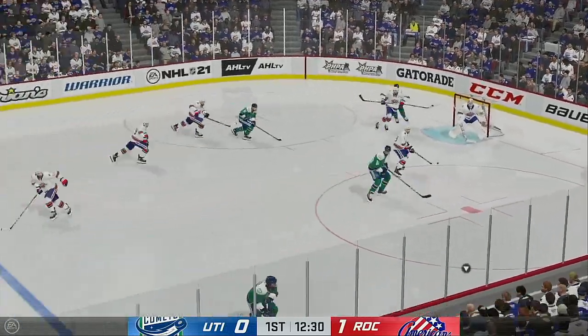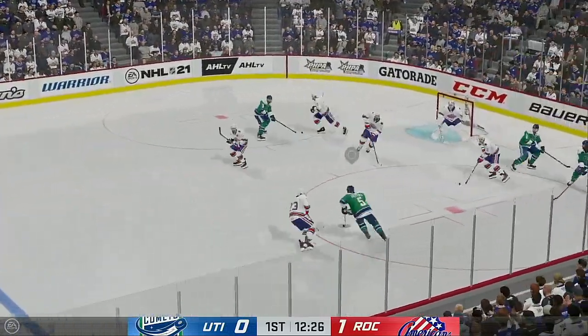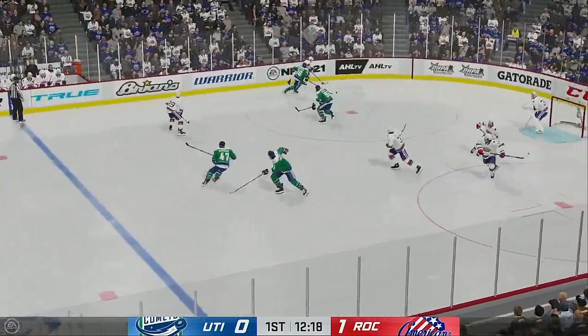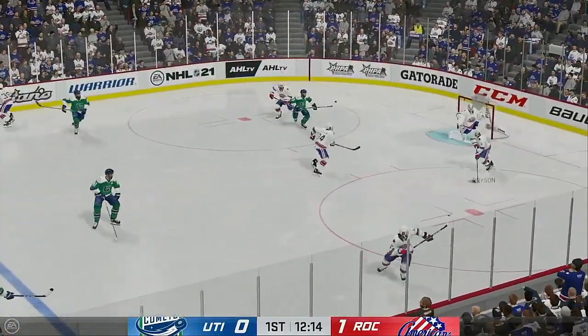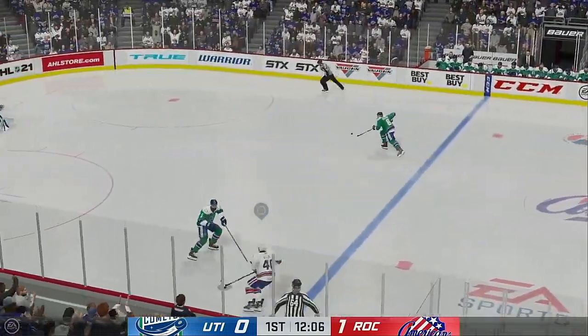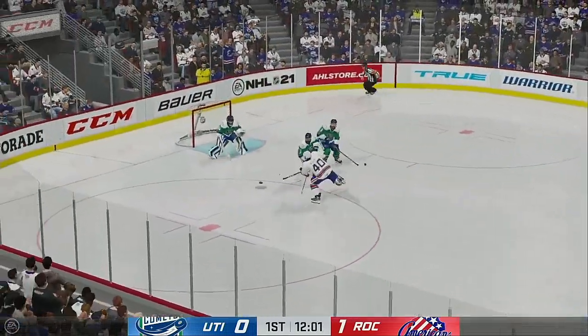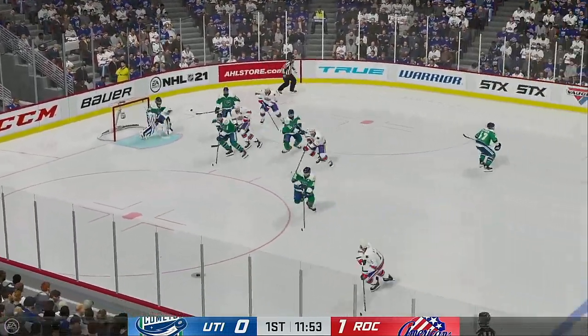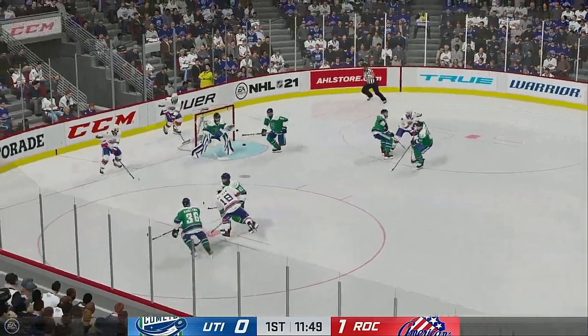Takes a shot and misses over the net. Moves it around along the half wall. In close, stopped by the goaltender. Smothered that in close chance. Gets it over to Ellie. Rochester's got it in the offensive zone. Puts it on net, that's wide of the net. Almost lost the puck, but hangs on here as play continues.